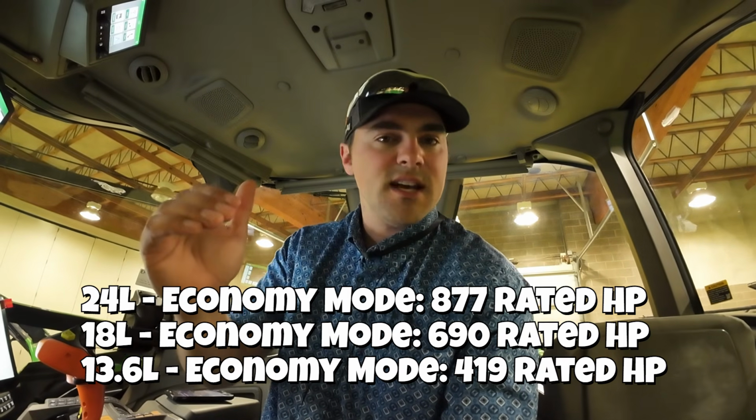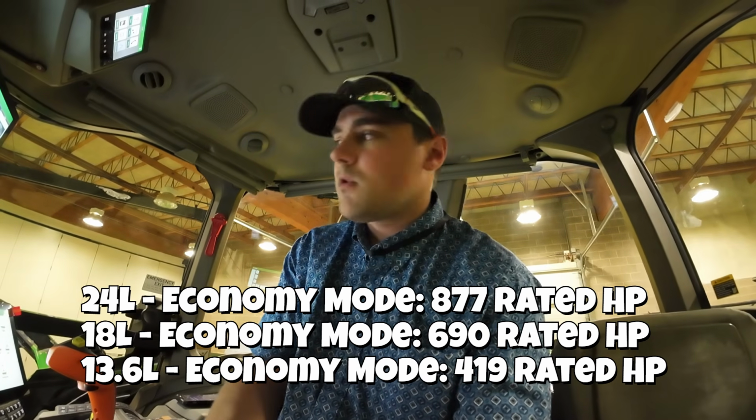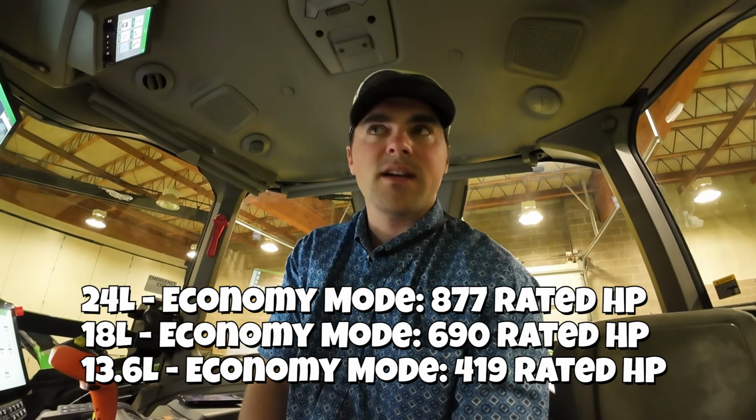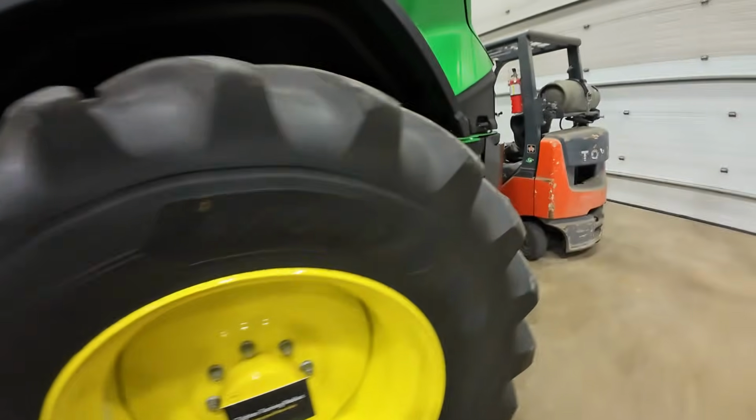Same thing goes in the 18 liters. Whatever number they're maxed at when you buy from the factory, you can take them down to the lowest setting in that platform to help conserve that fuel. The narrow bodies are going to be the same way with that 13.6 liter engine in them as well. These new choppers have a new service area that I want to show you as well.